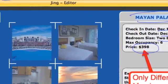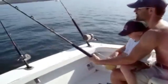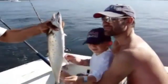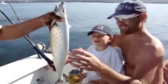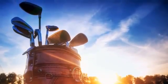And if you take a look here, the Mayans are known for their long, sprawling pools next to great beaches, and this is the Sea of Cortez. It is loaded with sea bass, yellowtail, mackerel, flounder, and the resort concierge can set you up with a fishing expedition, no problem. There's also a championship golf course on site too, and I've actually used this membership to take my kid to the Mayan Palace.